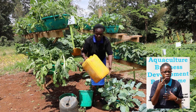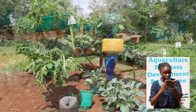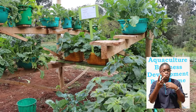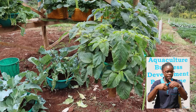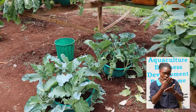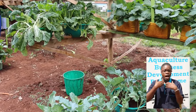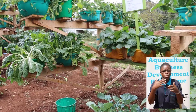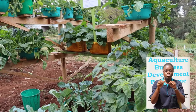For the 20 liter jerry can, you will have to cut it into half, like what I have here. You cut it into half to make two gardens. Just cut longitudinally, it will give you two gardens. For this, you also can cut it into half to make two gardens for you. And for the buckets, we make holes 20 centimeters apart. Even once we cut this, we're also supposed to make them into 20 centimeters holes to accommodate our plants.